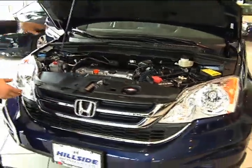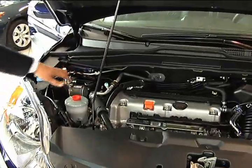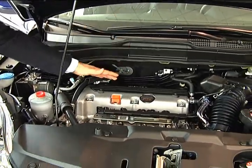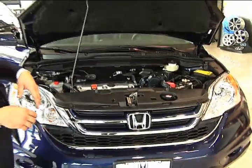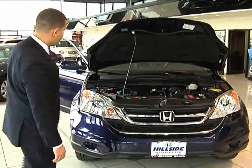Okay? On top of that, you've got your standard safety features like your anti-lock braking system. Okay? Your breakaway engine, in the case of an accident, will actually break away at a 90-degree angle and fall down. On top of that, you're also going to have a 5-star crash test rating on this vehicle. So it's a very, very safe vehicle, no matter what your situation might be.